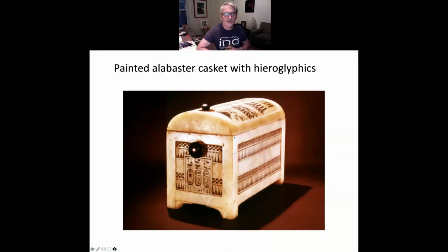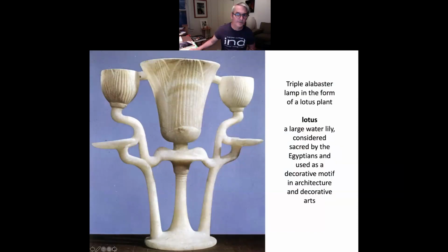This is from ancient Egypt, a painted alabaster casket. It's really just a box. It's not very large, I don't think. But alabaster is a soft stone. Triple alabaster oil lamp in the form of a lotus plant. A lotus is a large water lily considered sacred by the Egyptians and used as a decorative motif in architecture and decorative arts. It grows on the banks of the Nile River, in the river.